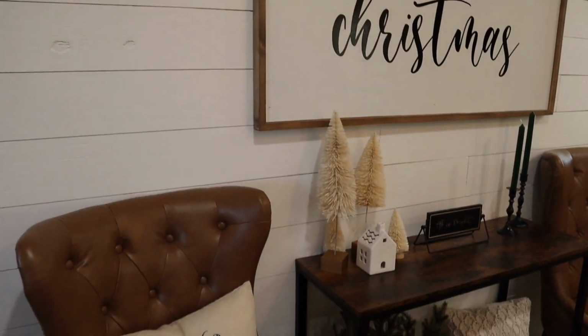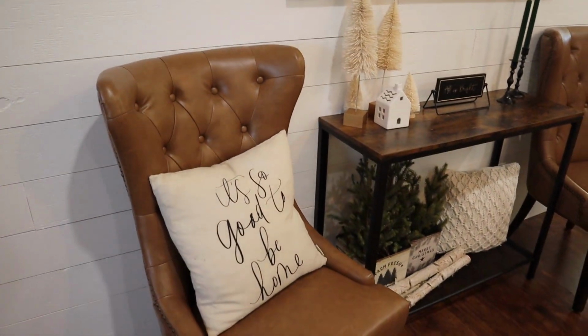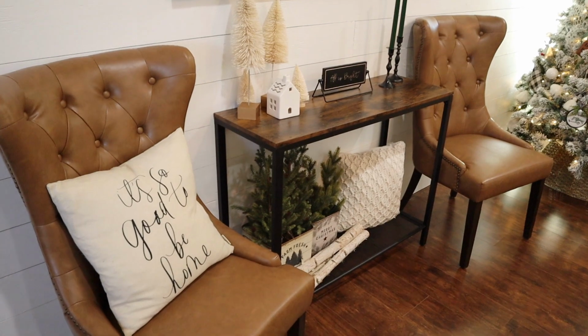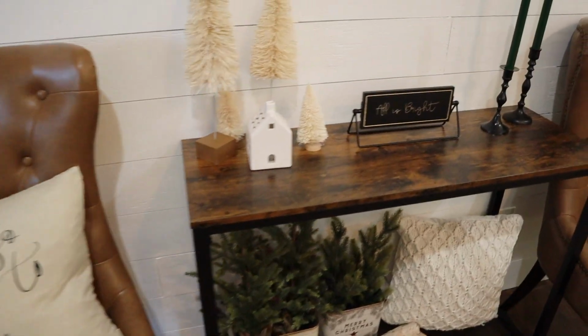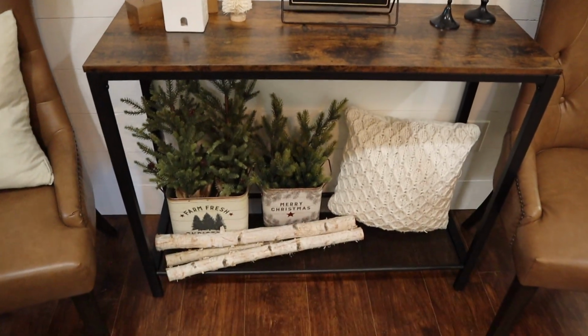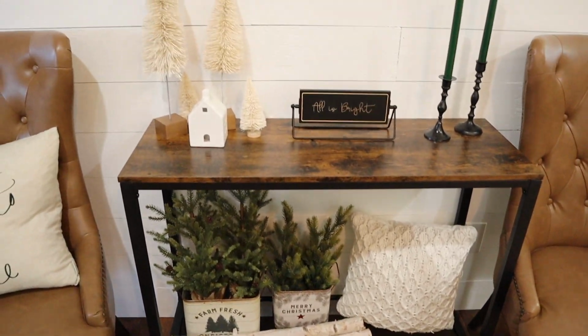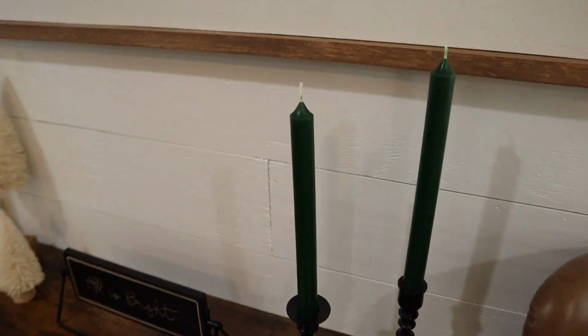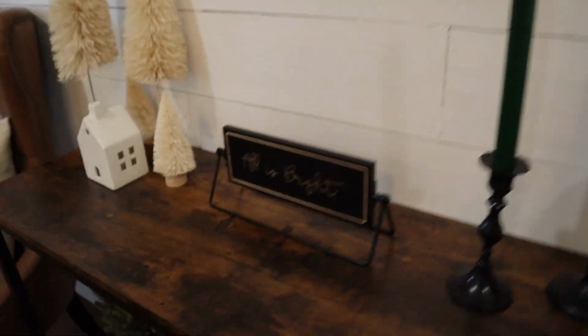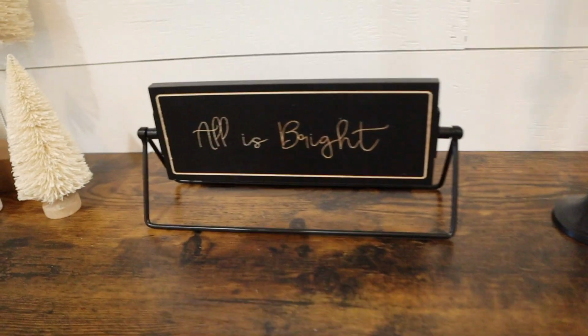And then over here, I've got my two leather chairs. These are from Home Goods. That pillow is from Amazon. And then this table I will link as well too. It's pretty new to me. So I just have some candlesticks with some green candles on them. This little sign is from Hobby Lobby.